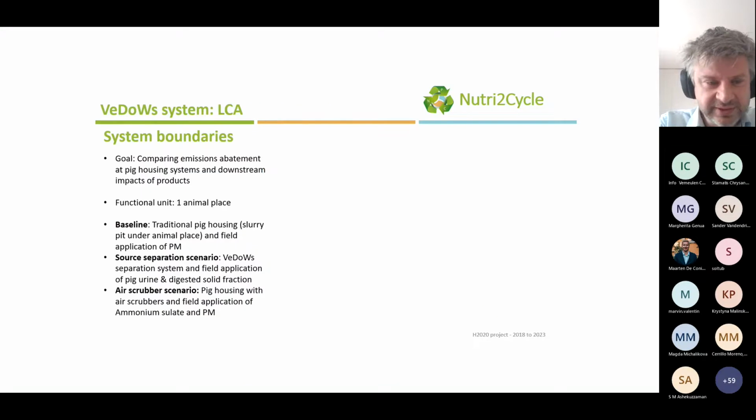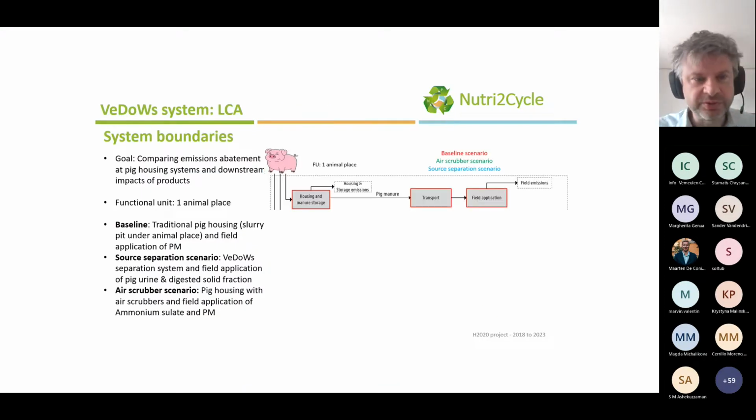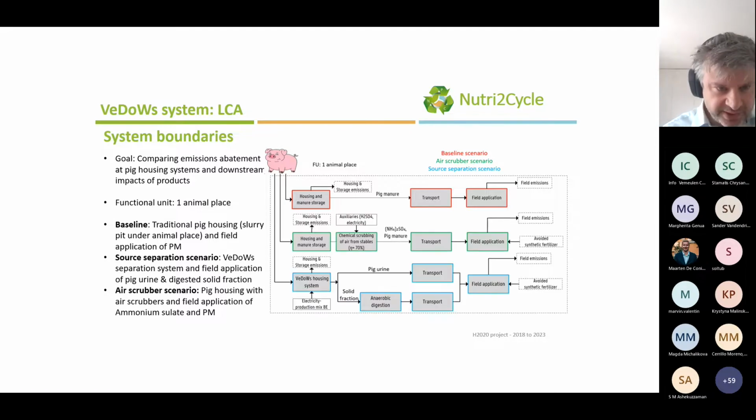Then the next slide. Well, this is on the LCA, but you can already go to the next one. Yes, so we are comparing for the unit one animal place. The top one is the conventional housing, in which we have conventional stable construction with pig slurry storage under the stable. It goes to transport and field application, and we have baseline calculations on losses and efficiency throughout that baseline scenario.